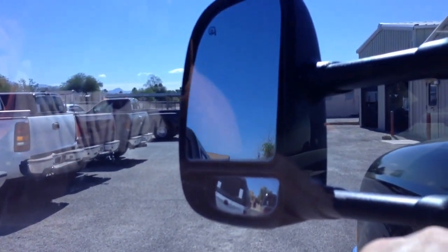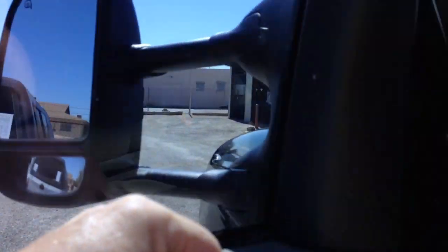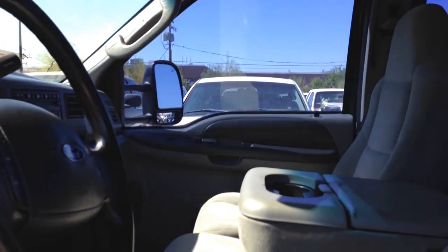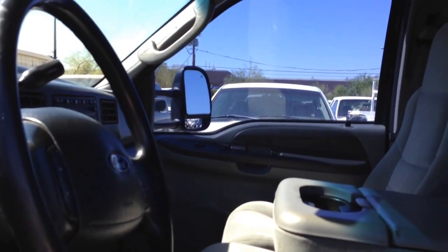Alright, let's see. Driver, passenger rear, driver rear, let's see, mirrors, out, in, down, up, other mirror, let's see, other mirror does not work. The other mirror is going to be a manual mirror. A little bit of wear here, but it doesn't feel like it's going through the fabric. This is probably the only part on this seat and the interior that's a little bit rough, but it's the driver's seat.